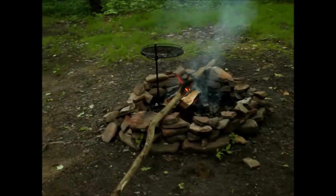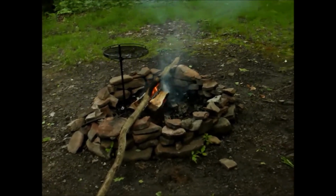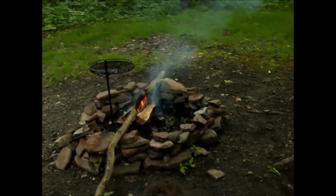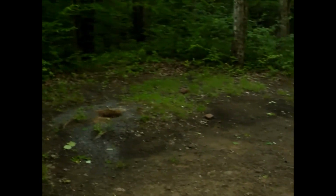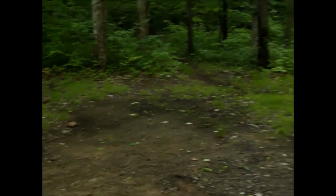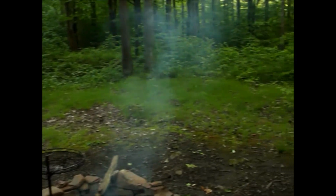Got my fire going. I'm gonna try and do some cooking here, but did too much messing around. I didn't realize how late it was getting. Time sure flies when you're doing something you like, you know? So here you could conceivably set up, you could probably get four, five, six tents in here. Real nice fire ring.